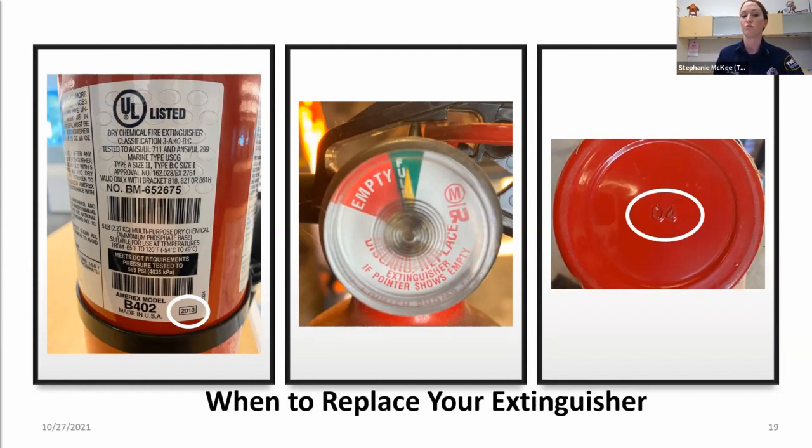If you do need to replace your extinguisher, you can take your old one to Metro when they have their hazardous waste collection. It's not actually hazardous waste in there. It's like a baking soda material inside, but they'll take it for you. You can also dump out the powder and replace or recycle the cylinder with metal recycling. So there are some options for you.